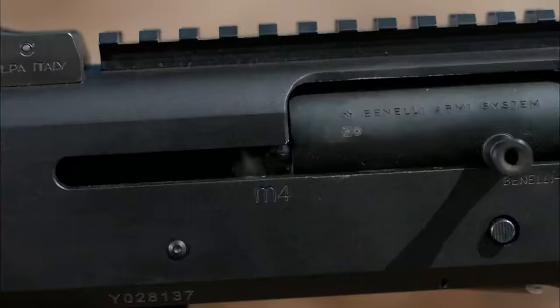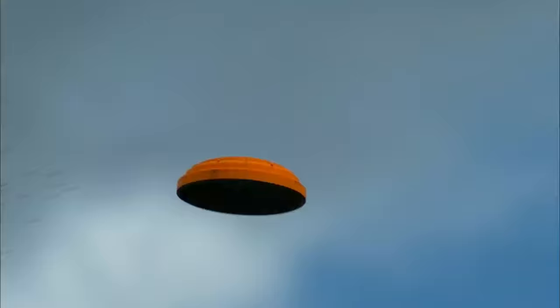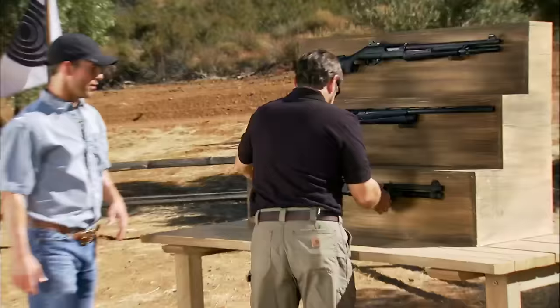Results are in from the range tests on the M4 shotgun. This gun did exactly what it was supposed to do. We didn't get a single jam out of this gun. Next up, the Benelli Vinci shotgun. Birds flee at just the mention of the name. All right, Chris, let's move on to what I would call a bird gun, the Vinci.